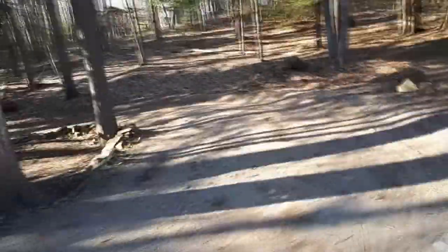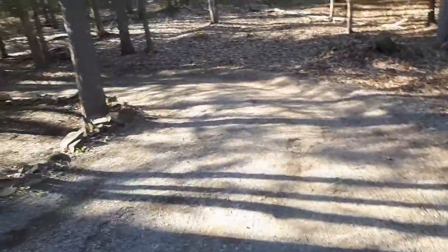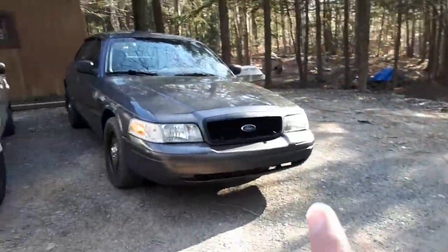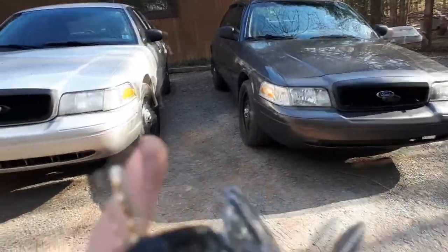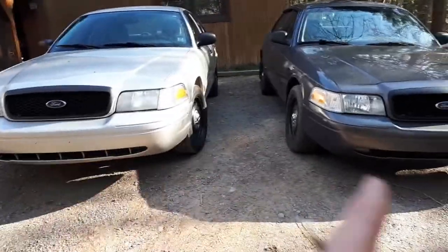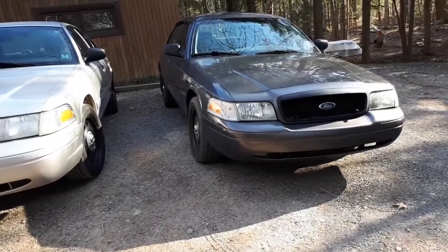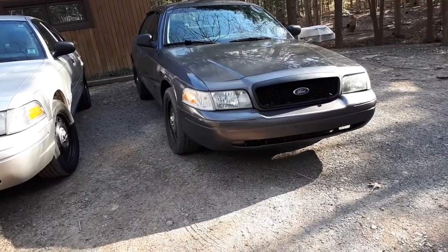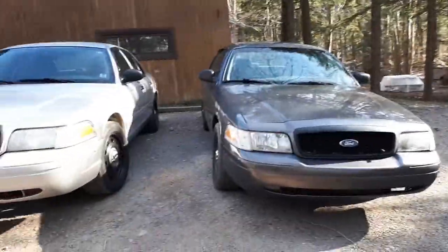So, trying to think of other things to look for, other things that you have to keep in mind. The P71 might have that bit of extra maintenance cost that I sort of covered at the beginning of the video. This has an oil cooler. This one does not. Or a police oil cooler. This one does not. This one has an extra transmission cooler. This one does not. So those lines like to leak on these cars, so that will be an added maintenance expense.